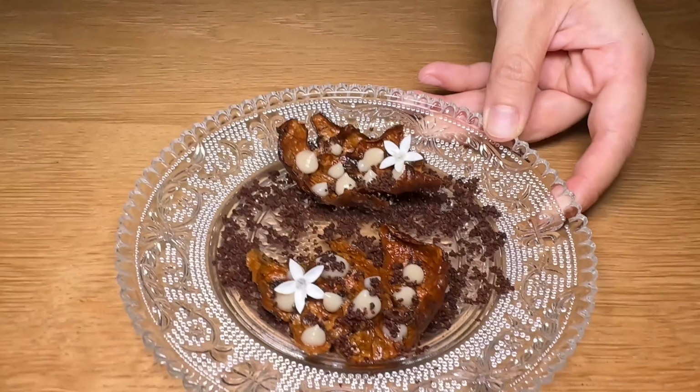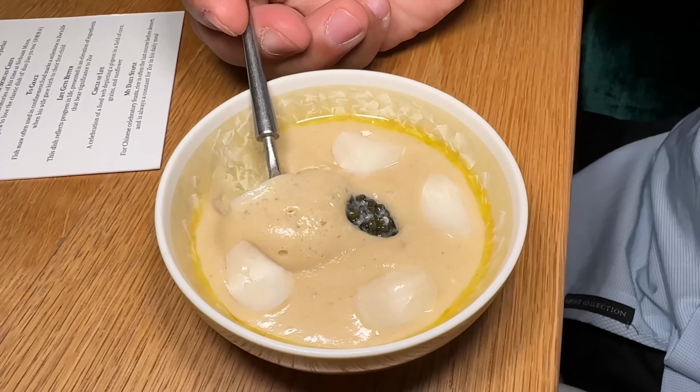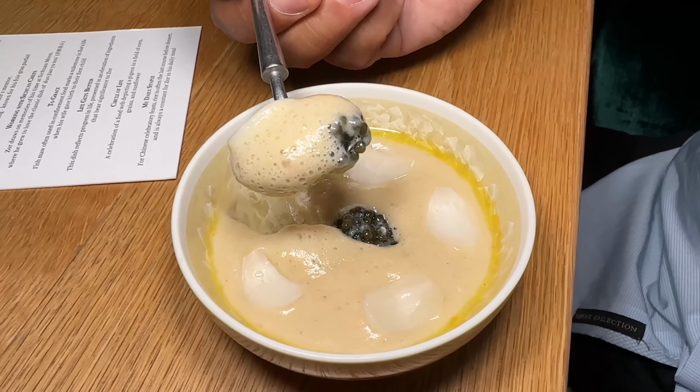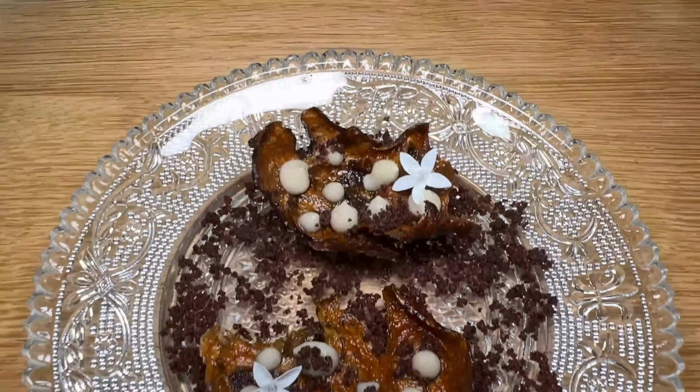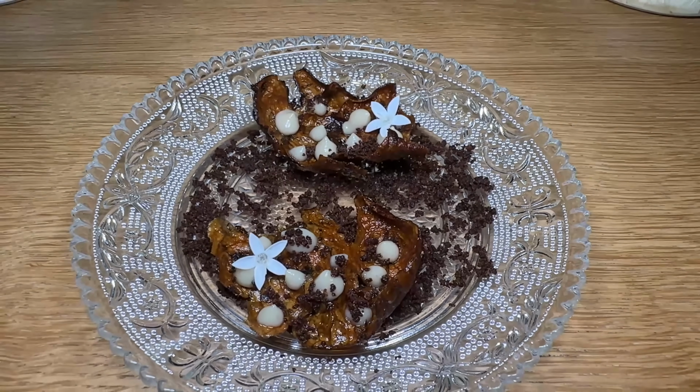Next dish is made with Chef's favorite root vegetable called the Jerusalem artichoke. So inside this bowl is the puree of the root. There's some caviar on top, also shaved white chocolate to give it a little contrasting flavor. On the plate is the skin of the root. It's sitting on top of dark chocolate, kind of symbolizing where the root came from, the earth.